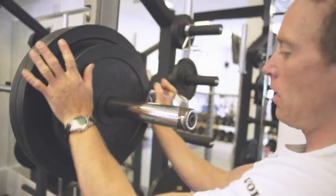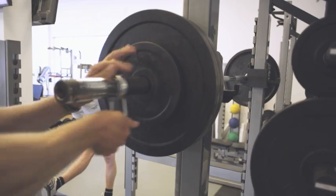It's quite important we've got all the weights written down, all the number of repetitions and the number of sets we're doing, so we can keep a real close eye and almost just monitor the progress that we get.